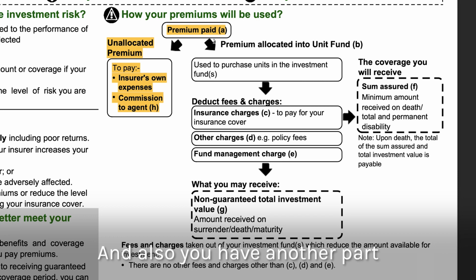And then you have another part, which is premium allocated into the unit fund. This is the money that is actually inside your policy. So in this case, when you pay 3,700 ringgit a year, a certain portion is allocated to you, and you can see it goes to B. A is what you pay, and B is what you get in your policy. Then you use it to purchase units in the investment link fund. These investment funds, we call them ILP Funds. They are managed by the insurance company, so it works just like a unit trust. We'll get to that later.